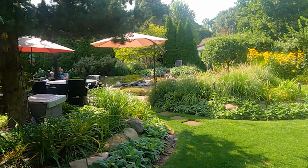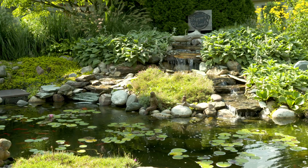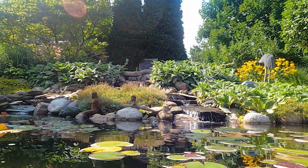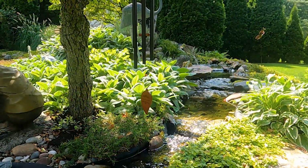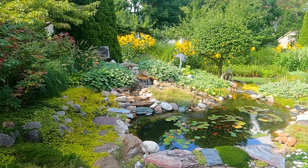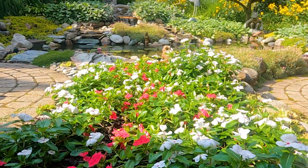My favorite part is the ponds, although they're not my favorite part in the springtime when they need to be cleaned. But once they're cleaned, you get that sense of relaxation with the water. And Stephanie does a great job with putting the plants around in the right spots, making everything look beautiful.